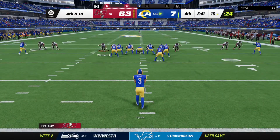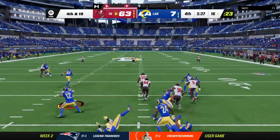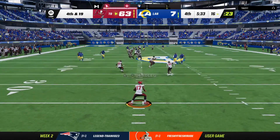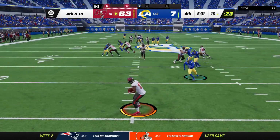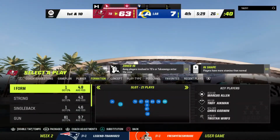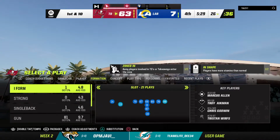Here comes the Rams punter now, as the drive goes backwards, so he's on to punt it away. That's taken on the 25. And that's going to go in the books as a 55-yard punt. Well done. And they will take over 1st and 10.